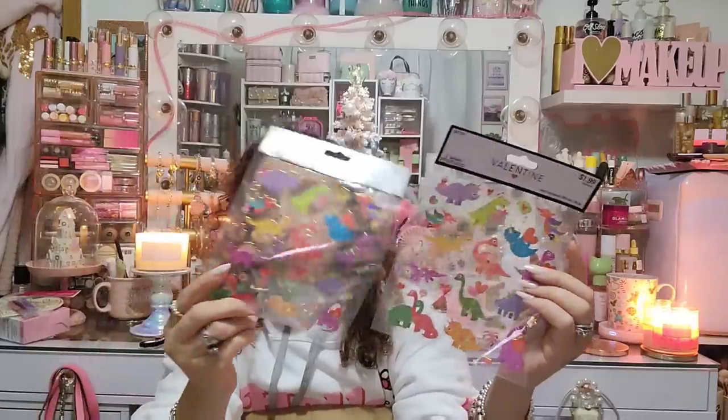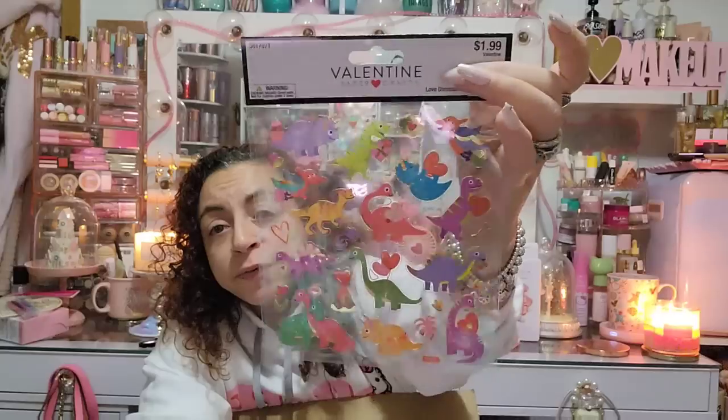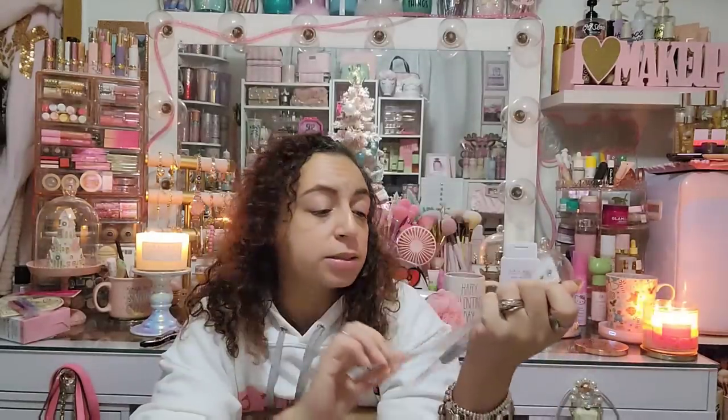I found these dinosaur stickers also that I'm probably gonna put in her little Valentine's Day box or something that I do for her for Valentine's Day. She's obsessed with dinosaurs. These were $1.99. I got her two packs. I thought those were cute.